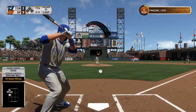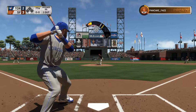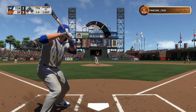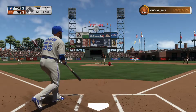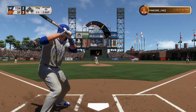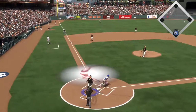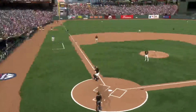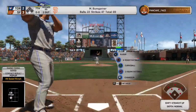The catcher, number 55. Russell Martin now. It's been an 0 for 2 effort for him to this point. A fastball off the plate away. It's ball 1. And this is going to be a foul ball. And here's a ball hit in the air. Posey has a play. 2 down.